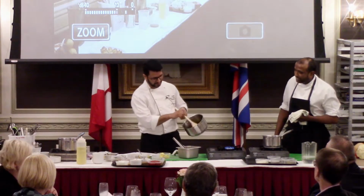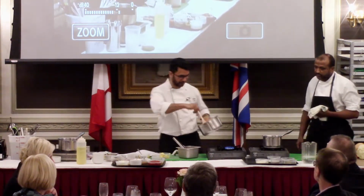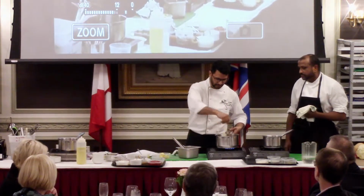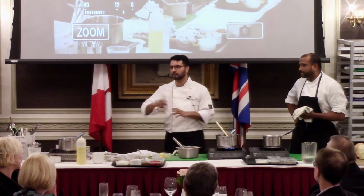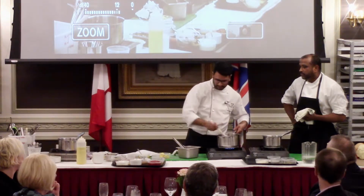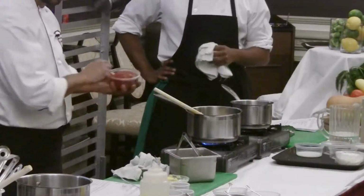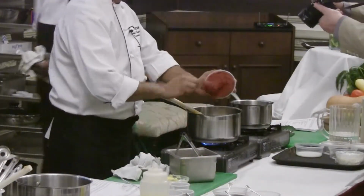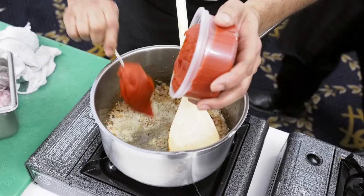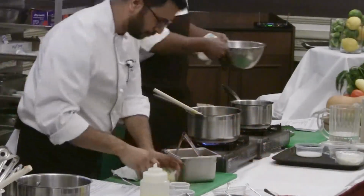So if you can see the onions and the garlic, they have come to a nice golden brown color. Don't go too much beyond that, because after that stage you're going to start burning the onions. So to this, I'm going to add the tomato paste as per the recipe. I'm going to add a little bit more of the ghee.